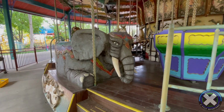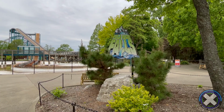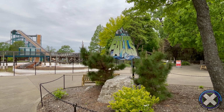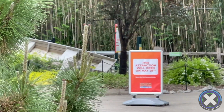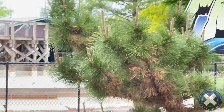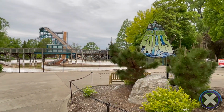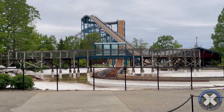And they do have these elevates for people who need wheelchair access. There's a ramp right there to get into that. And this is Mile High Falls, our drop water ride. So I assume the ride will be open on May 29th, along with all the other rides that are not currently open right now. But out of all the drop water rides, this is the one that gets you the most wet. Storm Chaser is probably the best ride in the park.